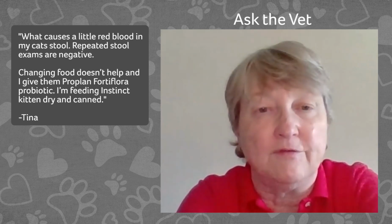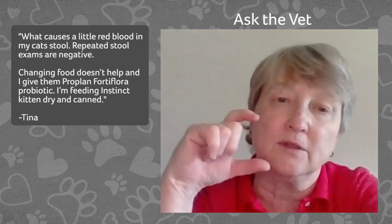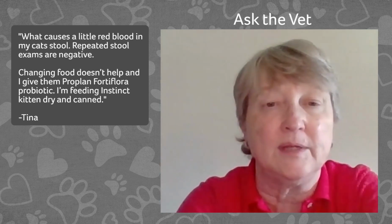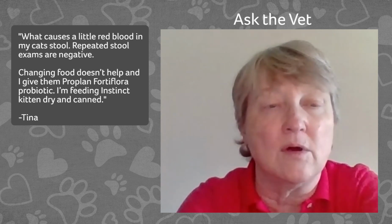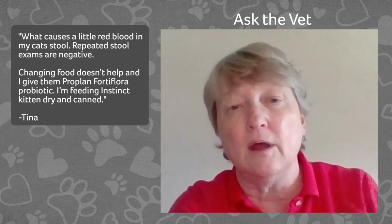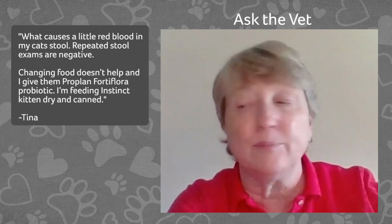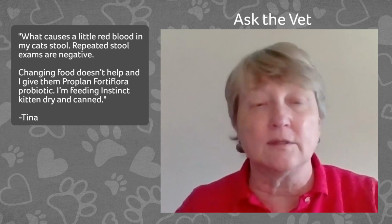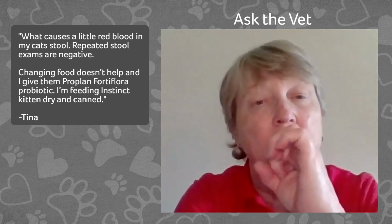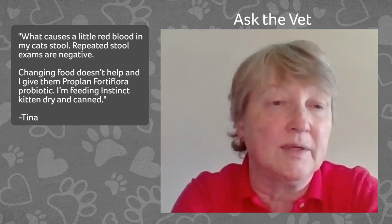That can be something like a fiber, like Metamucil. You can add something like canned pumpkin or baby squash. You know, the little jars of baby food squash can be used. Anything that helps to soften the stool so that the cat's not pushing quite so hard. That's usually the reason for that bleeding, the amount of pressure coming through as the stool's coming out, and the stretch of the rectum. So there's a little bit of a bleed that happens. Not serious, but enough to get your attention.